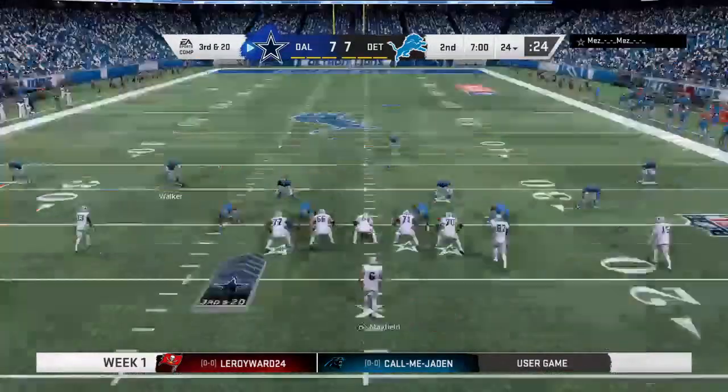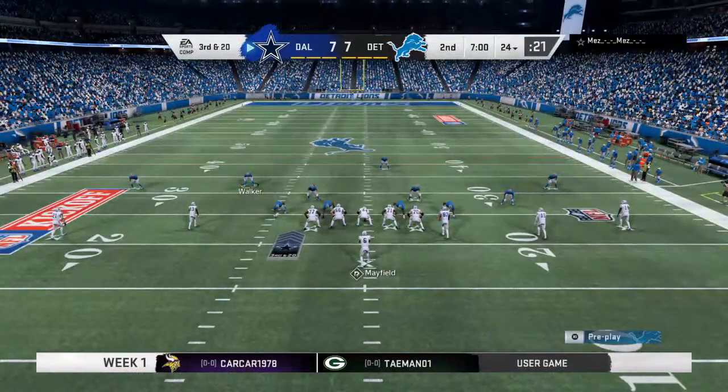The bag of tricks here after first and second down went backwards. It's third and very long.